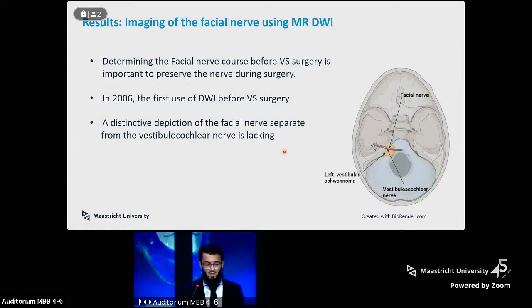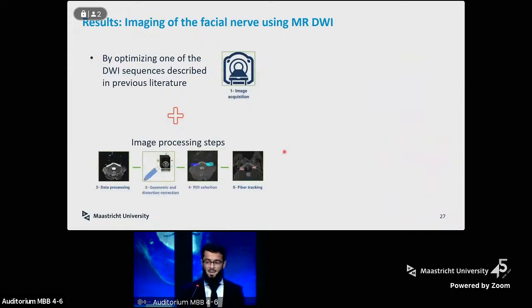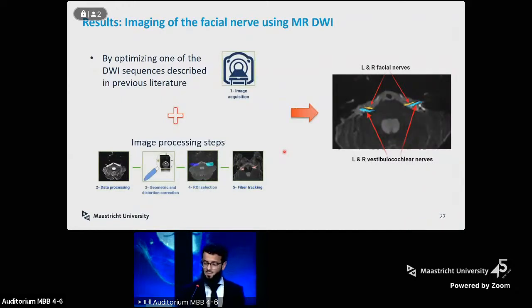However, all of the previous research were showing the facial nerve in combination with the vestibular cochlear nerve and failed to show a separate depiction of each of the 2 nerves. By optimizing one of the diffusion-weighted imaging sequences described in previous literature, we were able to show each of the 2 nerves bilaterally. We acquired the raw data images using a 3 Tesla MRI scanner, and after following several steps in image analysis, we could successfully show each of the 2 nerves bilaterally. This figure shows the facial nerve in gold color, clearly separated from the vestibular cochlear nerve in turquoise color.